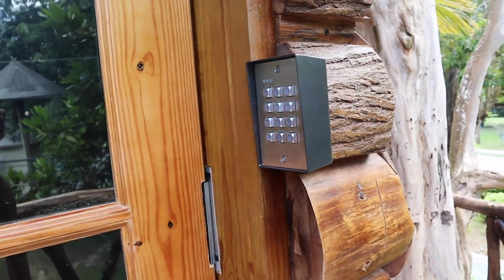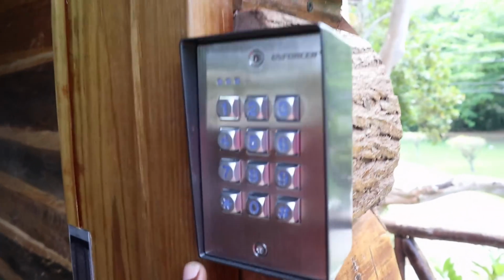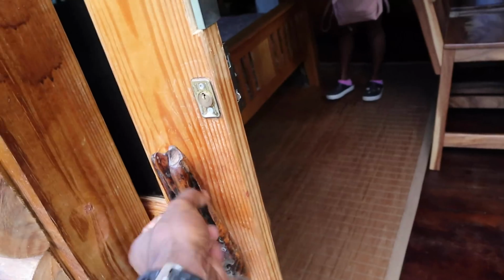Alright. So even though it's a tree house, it has some modern stuff to it. There's a passcode, which is cool. This is really cute. I did put in the code correctly, but he did say it's a sliding door. So I was trying to pull, but it's a sliding door, which is cool. It adds to space-wise.